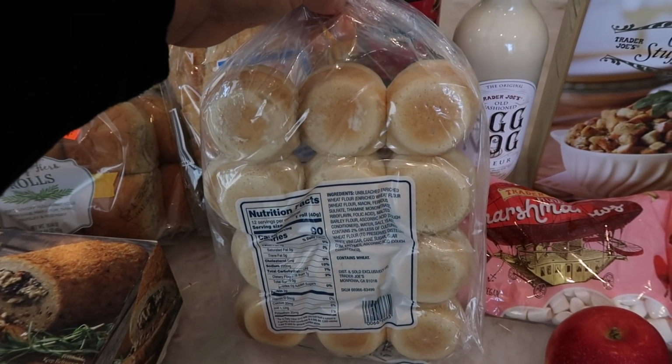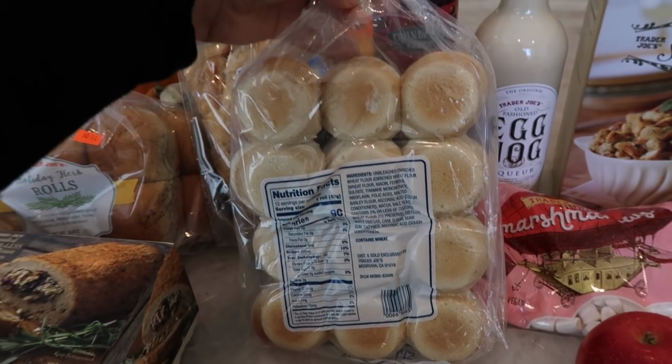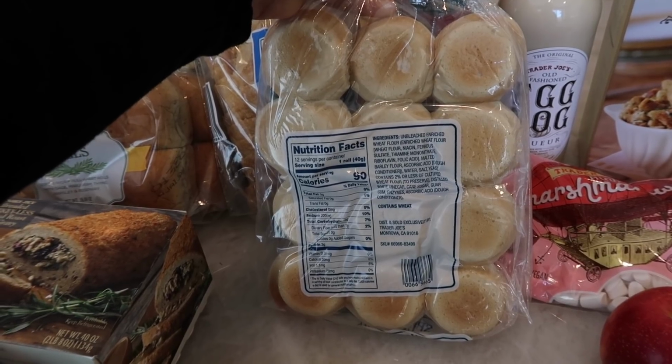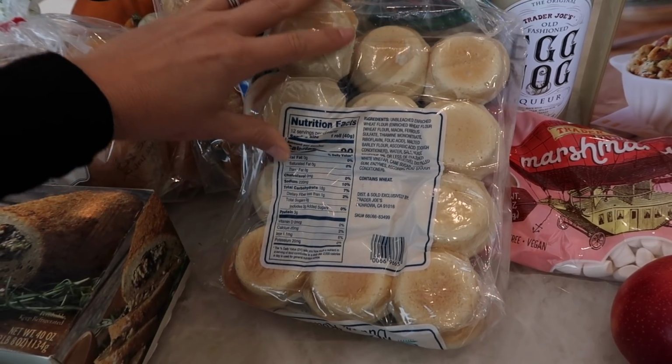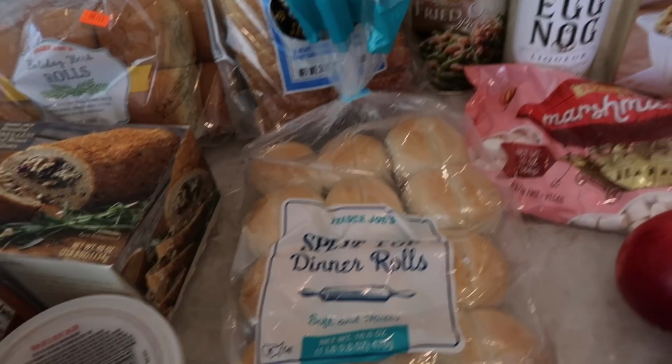How many are in there? 3, 6, 9. There's 12 rolls in here. Each roll has 90 calories, 0 grams of fat, 220 milligrams sodium, 18 grams of carbs, 0 grams of sugar, and 3 grams of protein. So there you go. They're rolls, you know, they're rolls.